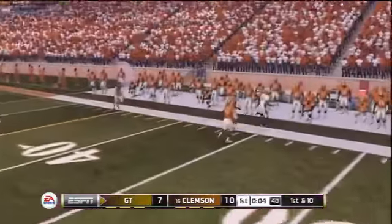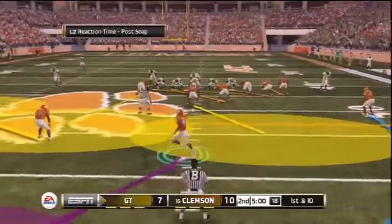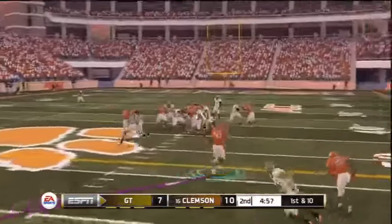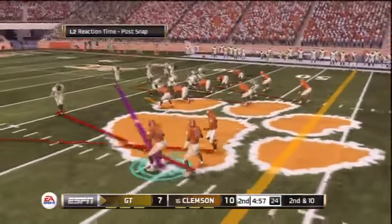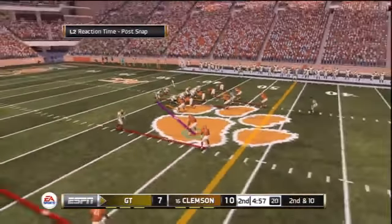And this pass to the outside is caught on the sideline for a first down. Now, in case you guys are wondering, I have not done any upgrading with Sammy Hollins' attributes or any of those packages yet. Oh my goodness, bouncing over my way, I want to pick, man! Back to what I was talking about before, if I do make any changes with those packages, I will be sure to put those in the episodes.